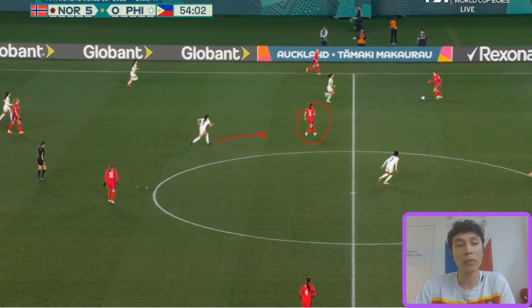Number 8 here, Voarisa, she has her head on a swivel. She knows before she receives the ball exactly where she's going to pass that ball to. And we can see the pass is already happening here, and she just needs to be 5 yards closer. At this point, it's just too late. She already knows where she's going to pass the ball even before she's going to get it. And ultimately, this is going to lead to an opportunity for Norway.